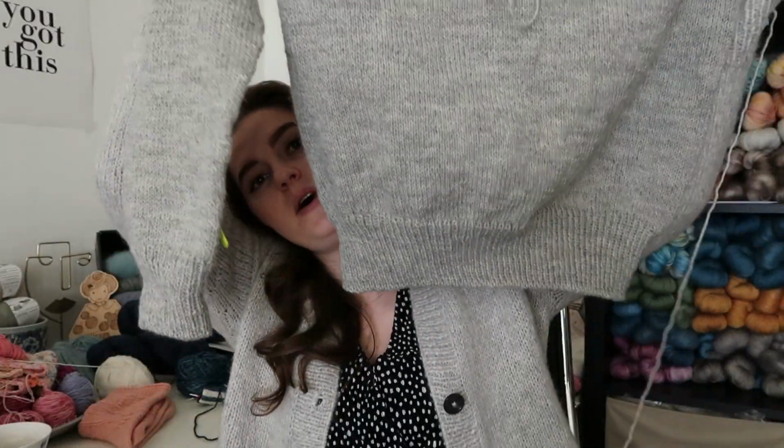So if you haven't seen the last video, I finished the body and the sleeve, and I have another sleeve to go, and then the zipper facing, blocking, putting the zipper in, which is still a good amount of work. But I would like to finish this pretty quickly so my boyfriend can wear it more as a spring jacket than really a winter sweater, because we are getting towards spring here. It's starting to feel like spring.